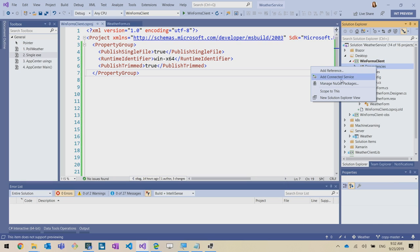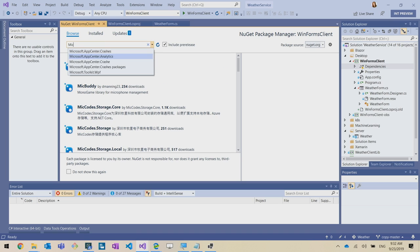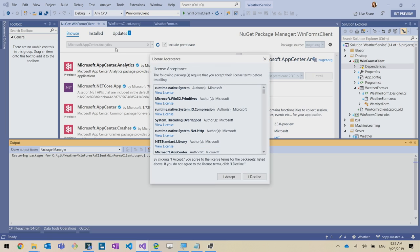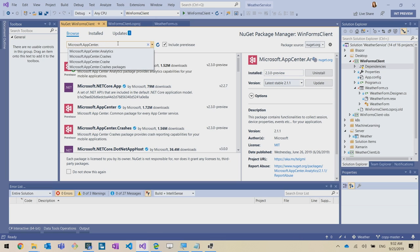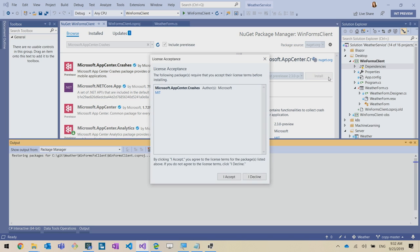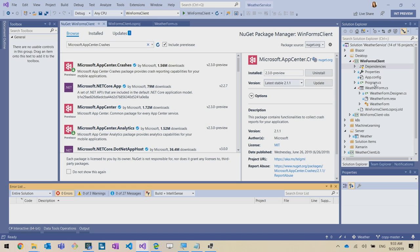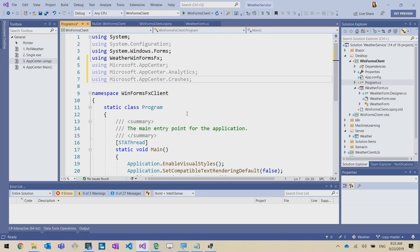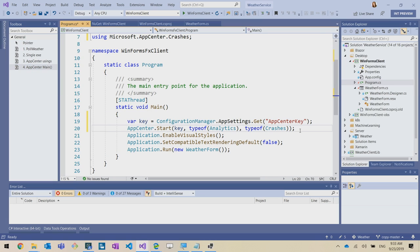I'm going to first go and add NuGet packages that are required, which are Microsoft App Center Analytics. Okay. And the second one is Microsoft App Center Crashes. Right, once I added it, I'm gonna go to program.cs file and I will add some usings. And this is how I enable App Center in my app. Two lines of code, and that's all you gotta do.